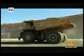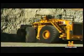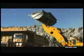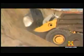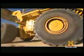In the depths of this open-pit coal mine in Wyoming's Powder River Basin, everything is big, really big, including this Latorno L2350. It can excavate and load 100,000 tons of material in a day's work. To get the job done, it relies on the world's strongest tires.